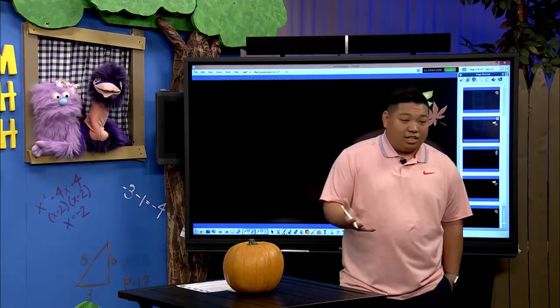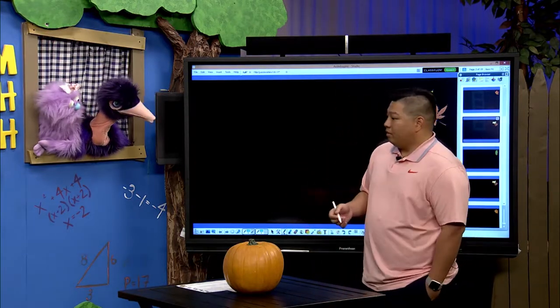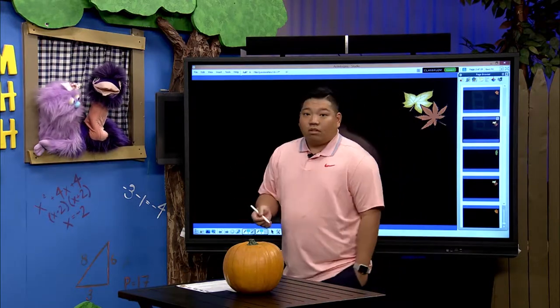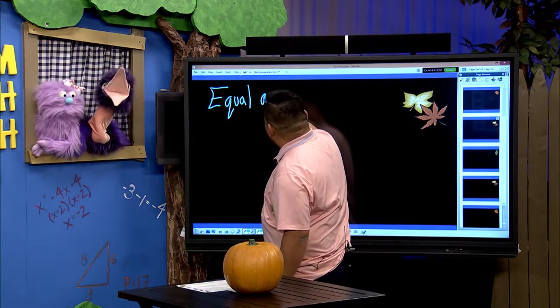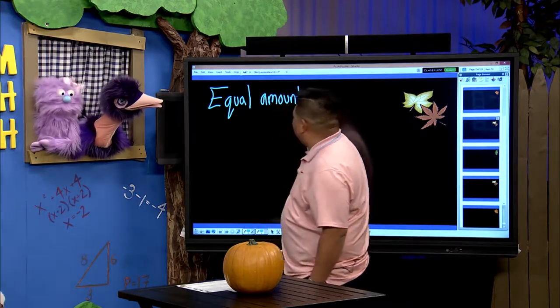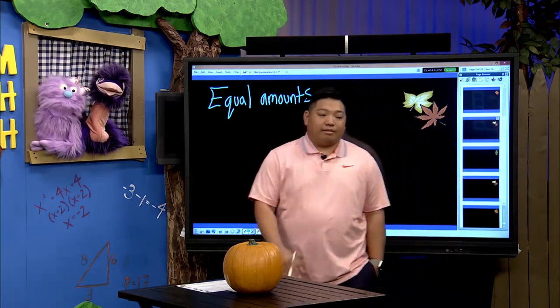What's the topic? Multiplication. Okay, so we know we're going to be doing something with multiplication. What do you think is going to be the most relevant or important information you have? That she is trying to organize to put an equal amount. Okay, I love that. Equal amounts. Good job. You got this, Jacqueline. All right, what are we organizing into equal amounts?